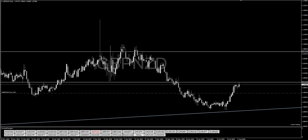What's up, everybody? I wanted to give you a quick update on the pound Kiwi, pound New Zealand dollar. Basically, I got in this trade on my long-term account, but also decided to get in on my small account. This particular account, I take money out once a week or every 2 weeks or so.